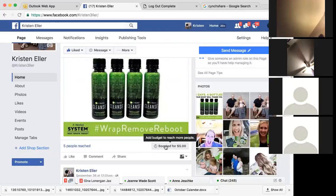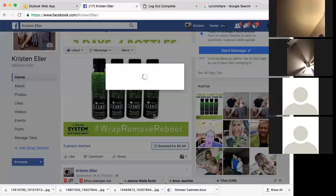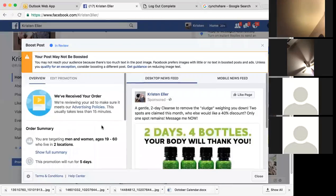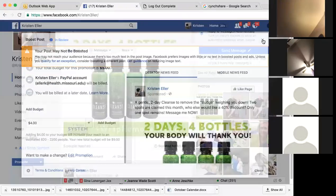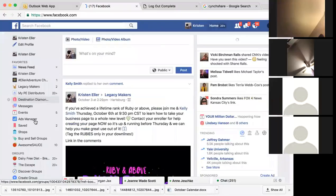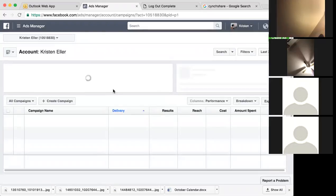Well, that boost worked, oddly enough. Huh. Well, we'll see if anything comes of it. I'll just leave it since it's only $5. Dang it, I'm sorry. I meant to go to Ad Manager. Okay.